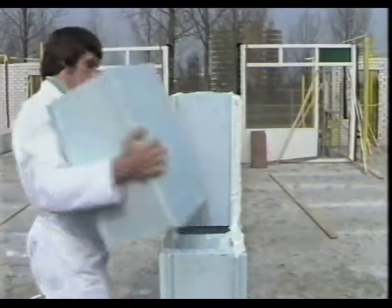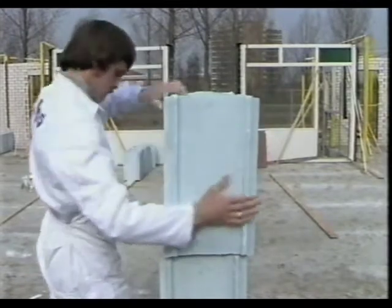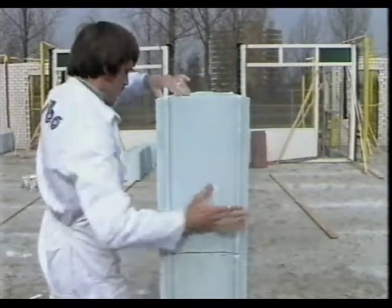Building with gypsum provides rapid production on site because the blocks are very stable. Even without lines and profiles, the walls are completely straight and smooth.